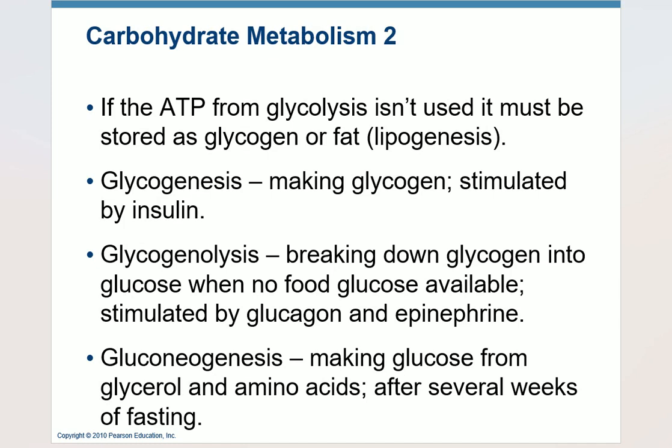And then we have gluconeogenesis. So break that down. Sugar, new, to create. So you're making new glucose from glycerols and amino acids after several weeks of fasting because you don't have any glucose. So your body has to make it.